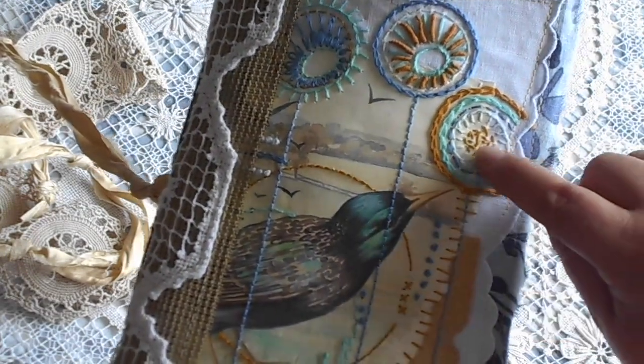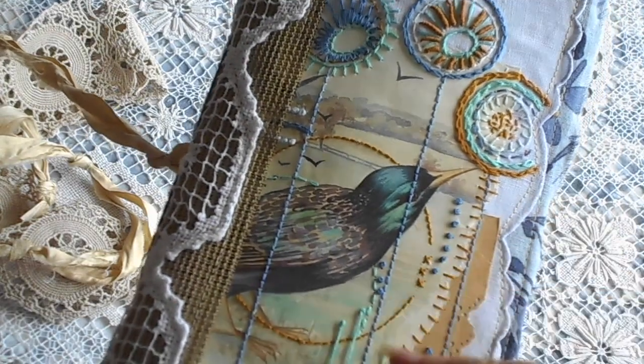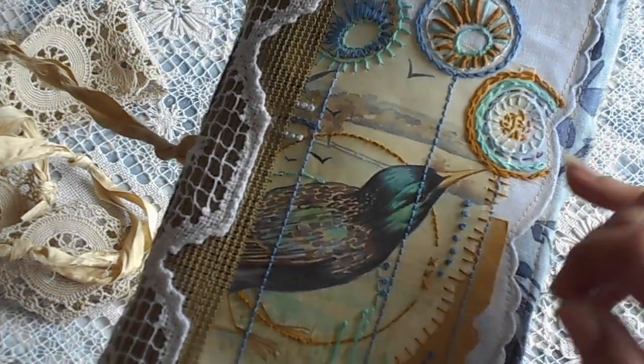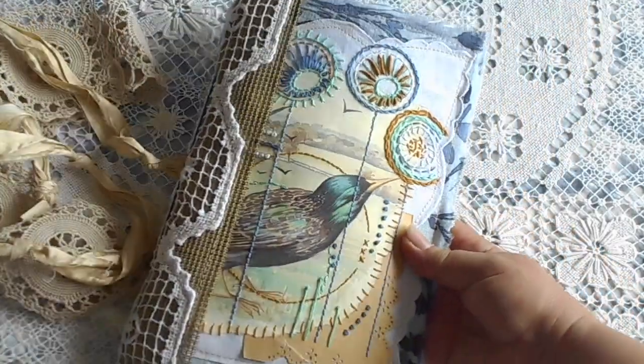I mean, she has really put a lot of little samples and a lot of work into this little seed stitch in the middle, and she's got some French knots down here. She's stitched all around the edge of that. I mean, this would have taken a long time to do, and it's all done by hand.